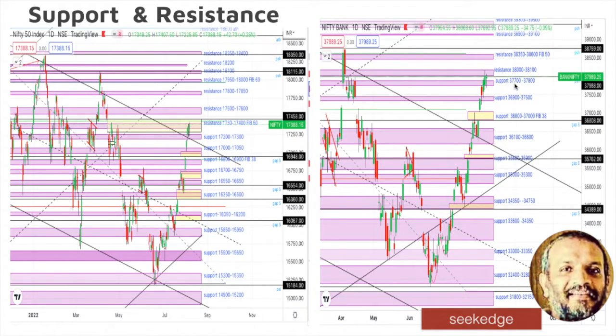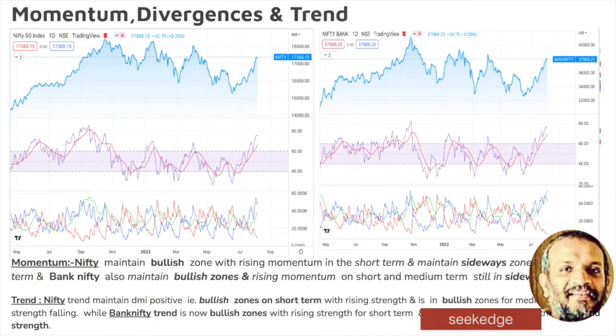Below you have supports at 37,700, 37,800 zones, and then 36,900, 37,500 zones, and 36,800 to 37,000, which is Fibonacci 38, as well as a gap support zone also. So other supports can clearly be read from here. Correlate these levels with the expiry day OI analysis levels that you are seeing for the options, and then you can take the trades in derivatives.